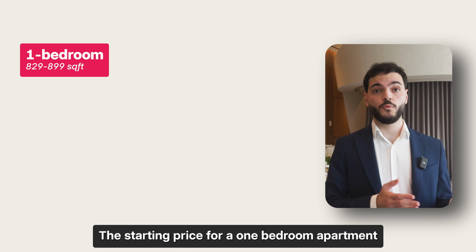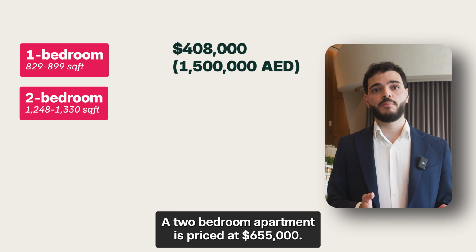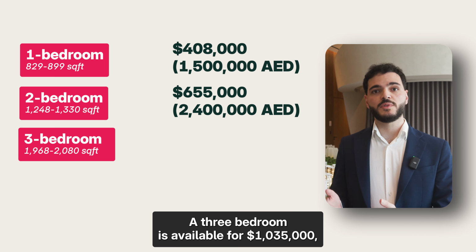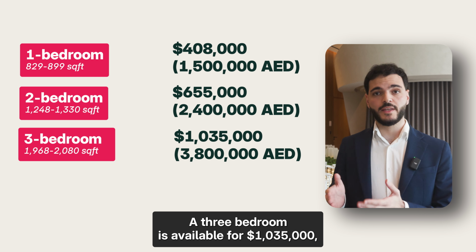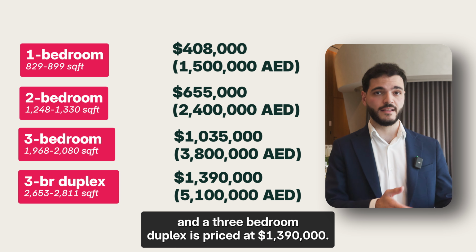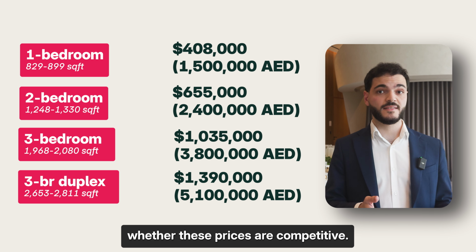The starting price for a 1-bedroom apartment is $408,000. A 2-bedroom apartment is priced at $655,000. A 3-bedroom is available for $1,035,000, and a 3-bedroom duplex is priced at $1,390,000. Later in this video, I'll break down whether these prices are competitive.